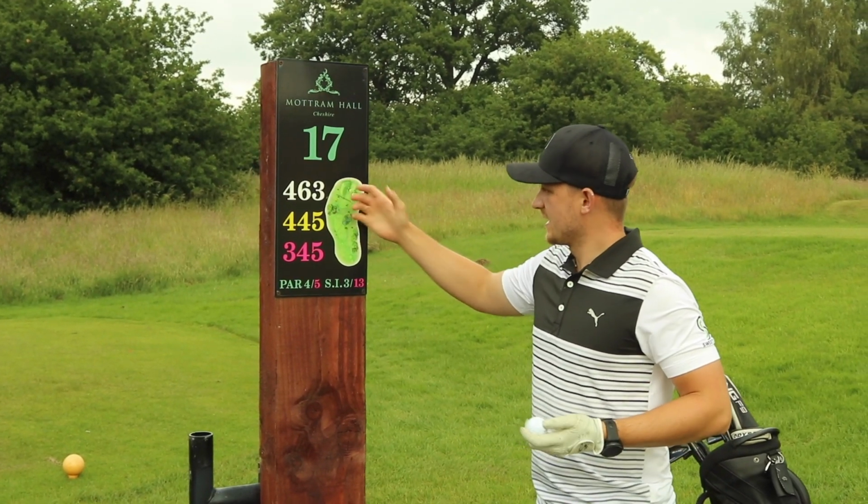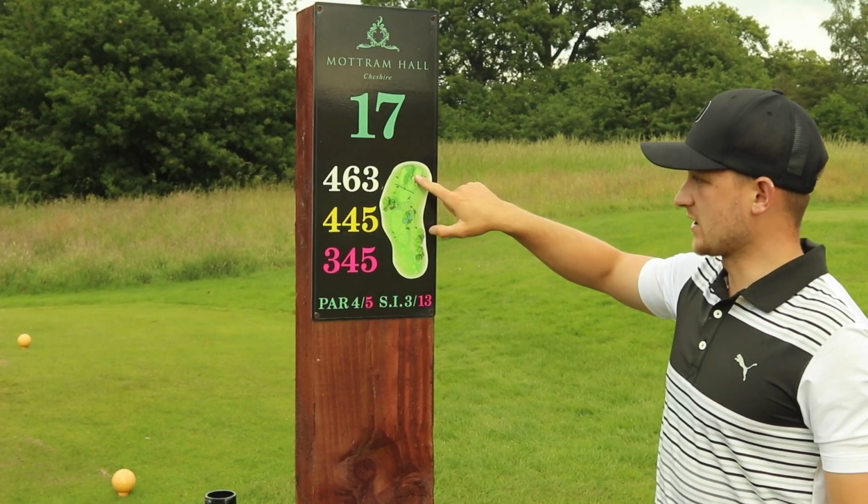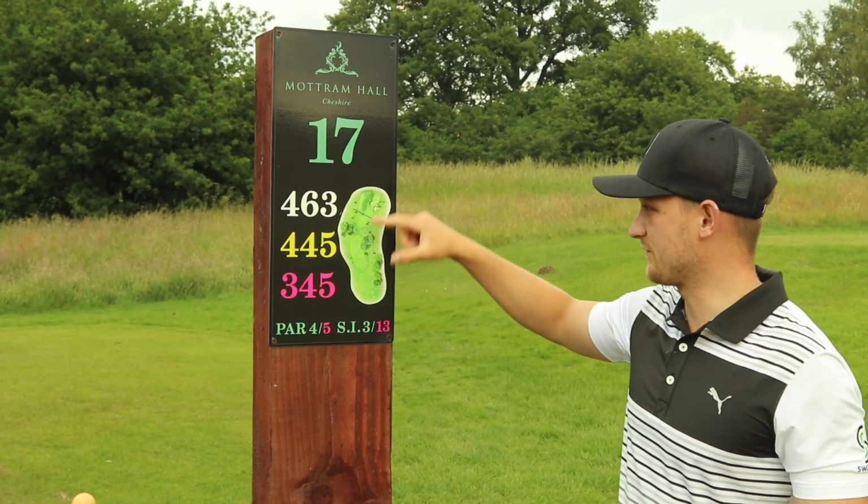So 17th here, this is a real tough hole. The ideal strategy here is to play it to the corner and play it on. Now a lot of people, we get greedy, we try and fly it over.